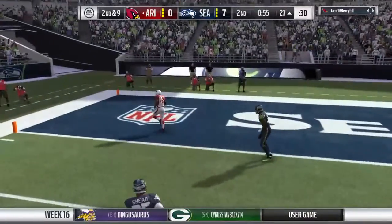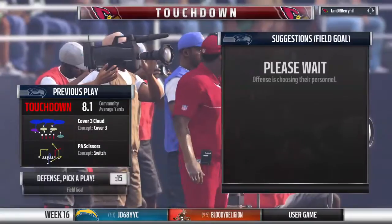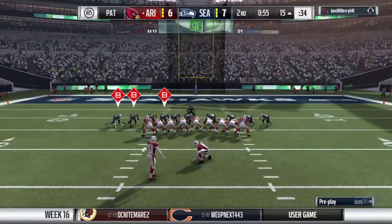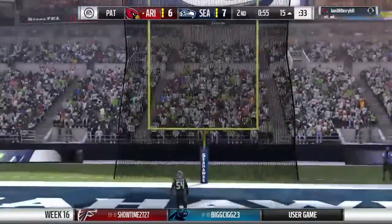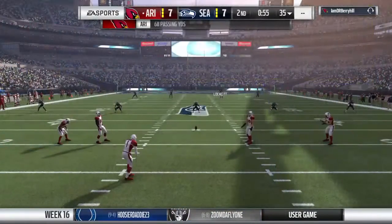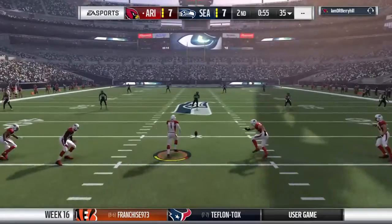That is caught inside the 5. And he'll take this one in for the Arizona touchdown. John Brown, his 6th touchdown of the season. And the Cardinals are just an extra point away from tying this game. So a tie ball game here as the kick's away.